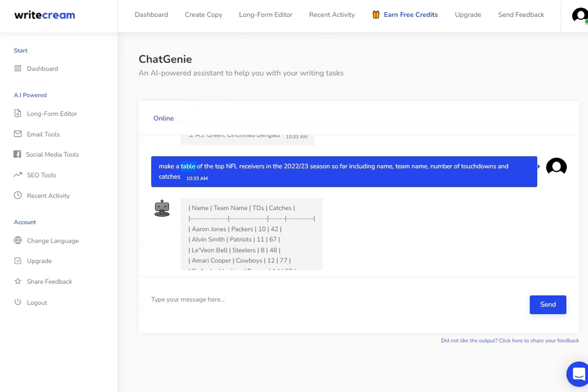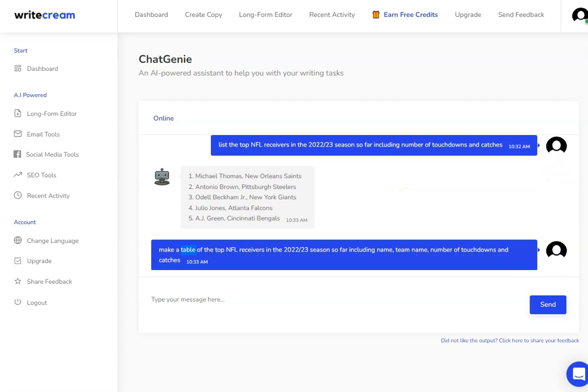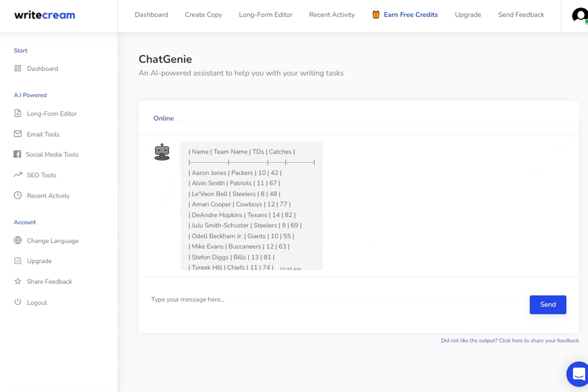Then what I decided to do is ask it something I know absolutely nothing about. So I asked it to list the top NFL receivers in 2022-2023 season so far, including the number of touchdowns and catches. It struggled with that. This is new technology. So I didn't give up, even though I got some names and I got some teams as well. I decided to reword my prompt and I asked for a table, and that seemed to have made what I wanted clearer. Chatgenie was able to understand better, and this time I actually got all the information I wanted, which was the names, team names. I got the number of touchdowns and catches.